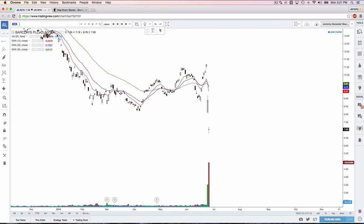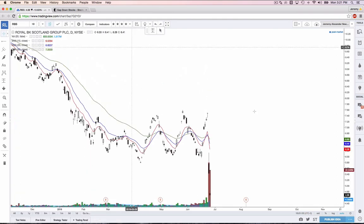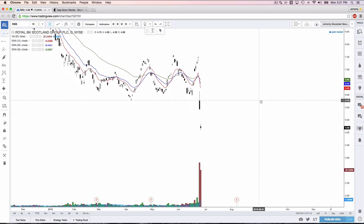Of course. The market can do anything. Will we bounce? Probably not. Here's RBS. I say probably not bounce, at least not today. Royal Bank of Scotland's got almost as much volume today as it did on Friday. Also getting just absolutely wrecked.